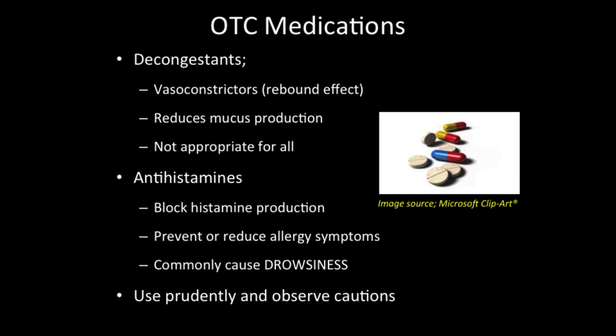They can be problematic. Now, the over-the-counter antihistamines. Histamine is what's released by the body when it's experiencing an allergen. The antihistamines block that production. It helps prevent the swelling, inflammation, and mucus production. They are very good at preventing or reducing the allergy symptoms because they're blocking the histamine. The biggest problem with the antihistamines is that the most common side effect is drowsiness. They can make you very sleepy.